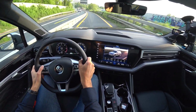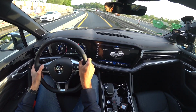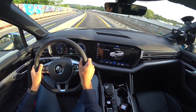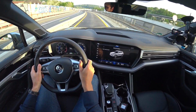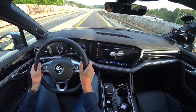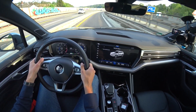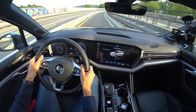So we're going back to the normal mode, and one thing I have been criticizing with the new Touareg generation is the lane keeping assist. So I'll put it now to 80 kilometers an hour, and lane keeping assist is also online. Let's see if the yellow lines are being recognized here in the construction site. Seems good. I'm not steering, I'm just holding onto the steering wheel because that's how it's supposed to be. Now yellow line on one side, white line on the other side.